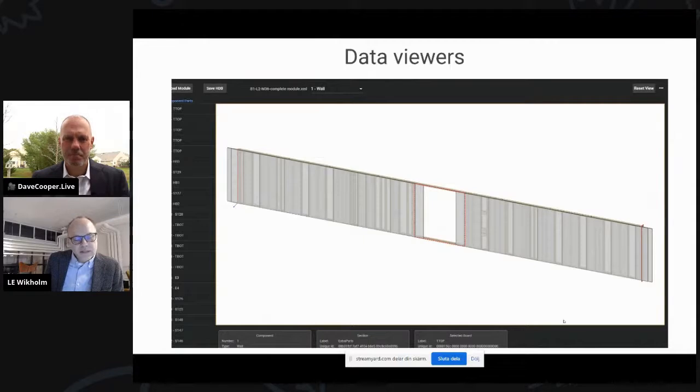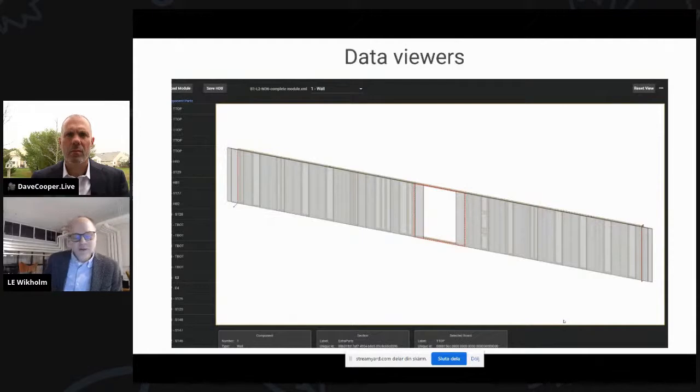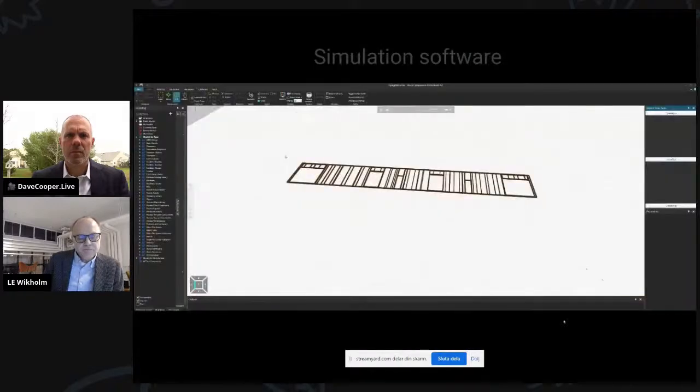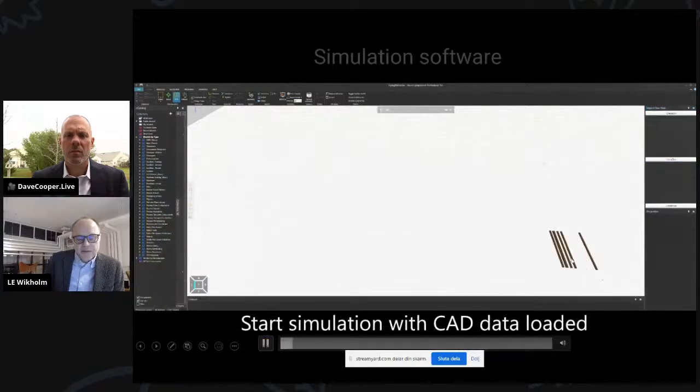So this is not a CAD drawing. This is data presented graphically. So here you can see a wall. It was exactly what we see here. It's the data, but when we do it graphically, we see it in this way, and we can all understand how it's fitting together. This is just another example of how you can visualize the data flow.